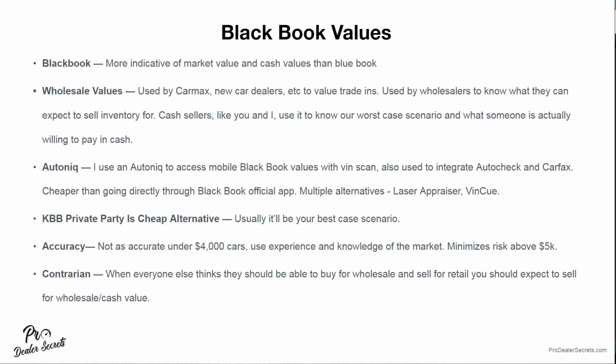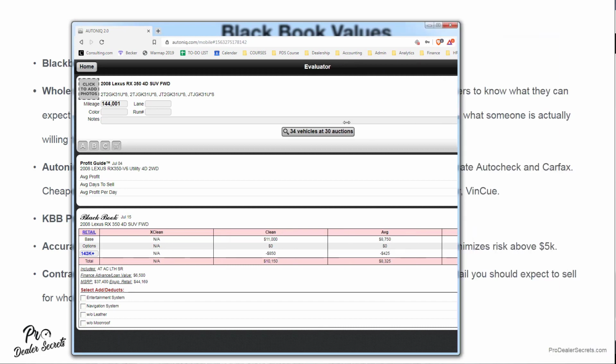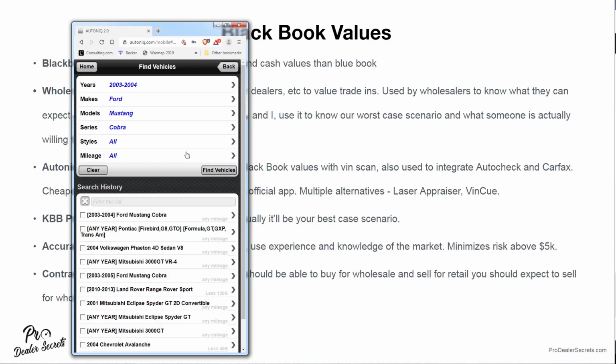And here is a look at AutoNeek. Now, the cool thing is it's going to look the exact same on your phone, except just shrunken down. This is what it'll look like on your phone. You can scan your VIN number, not on the computer, obviously. You can actually find vehicles around you for sale.